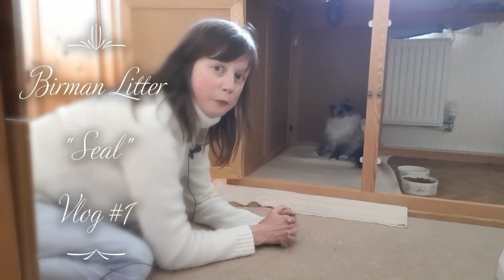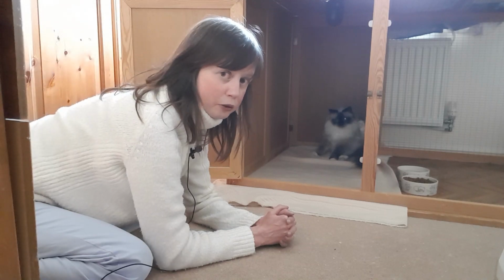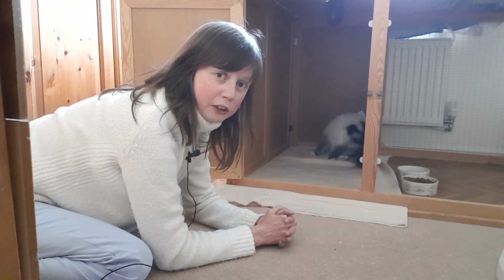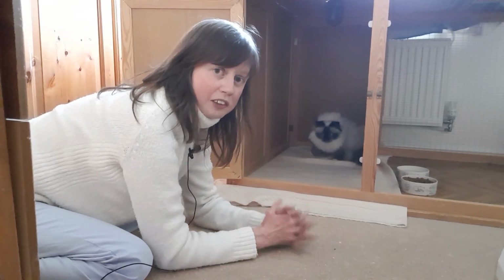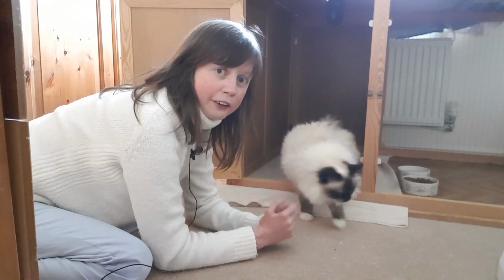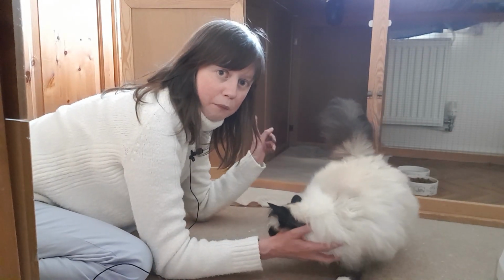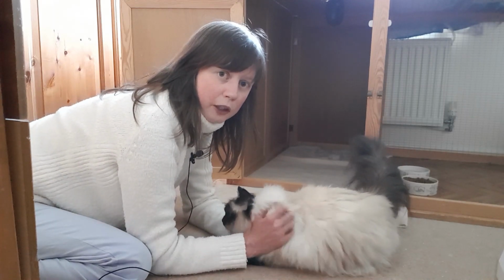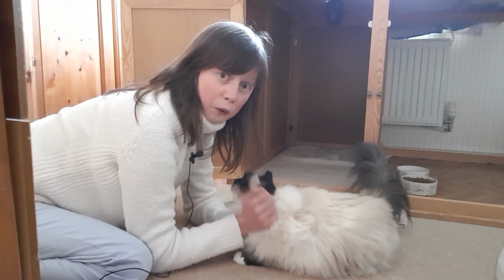So this is my seal point Birman girl, Awana, and she's due to have kittens in the next 2 to 3 days. Now I've already set up the kitten pen for her to use, and this area here is completely enclosed and nice and dark, which is the sort of place that queens like to give birth in. I've got a camera set up in there so that I can watch her and see what's going on without having to constantly disturb her by opening the door.